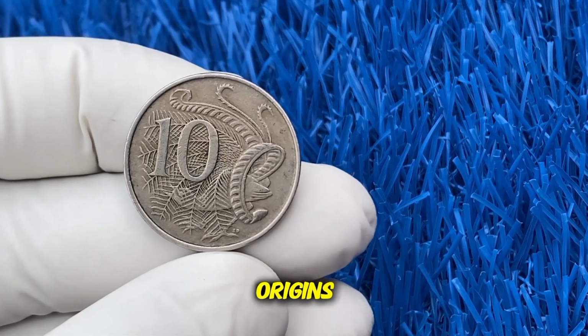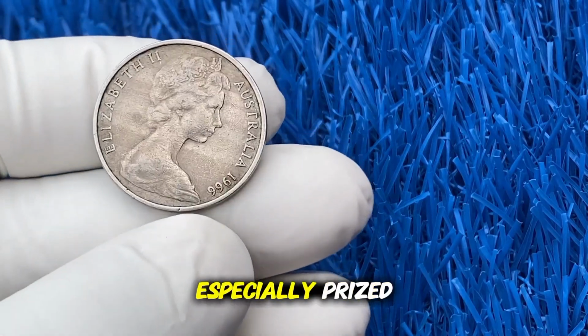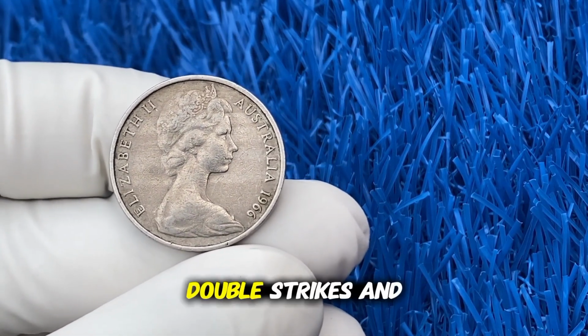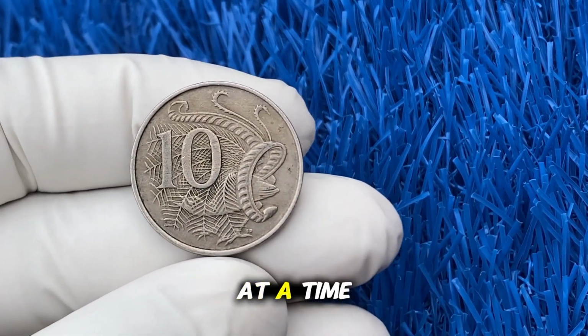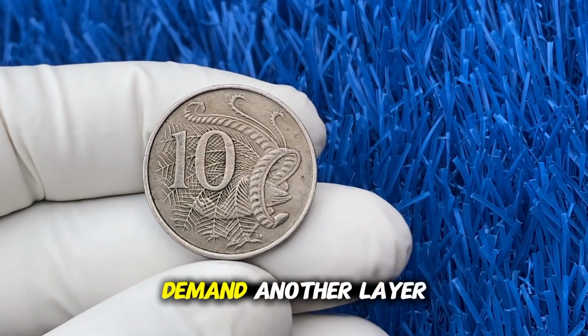Beyond the mint origins, error coins from 1966 have become especially prized. Examples include misstrikes, double strikes, and off-center pieces, each of which reveals the imperfections of mass production at a time when machinery was being pushed to its limits to meet national demand.